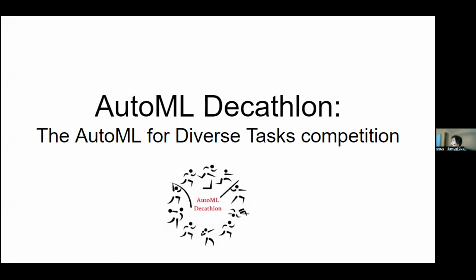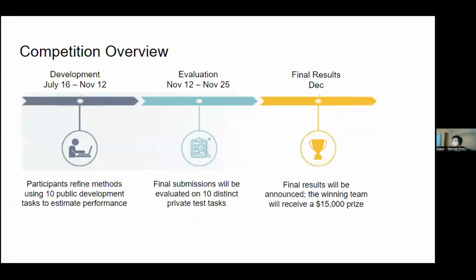Okay, then I'll jump into talking about the competition setup and the first main phase of the competition. So the competition was divided into two phases, the development phase and the evaluation phase. And in the development phase, we released 10 public data sets, and each team developed their own approach, made submissions, and got feedback on their performance for each task. And we used a metric called area under performance profile to rank all of our submissions on a public leaderboard, and more on that later.